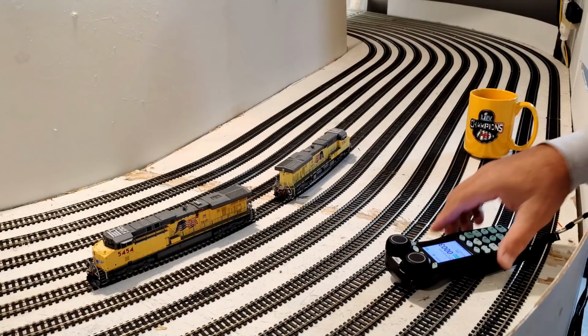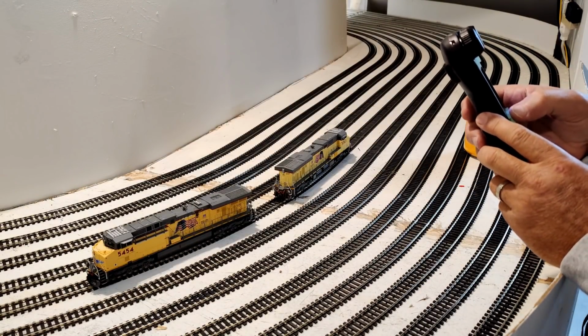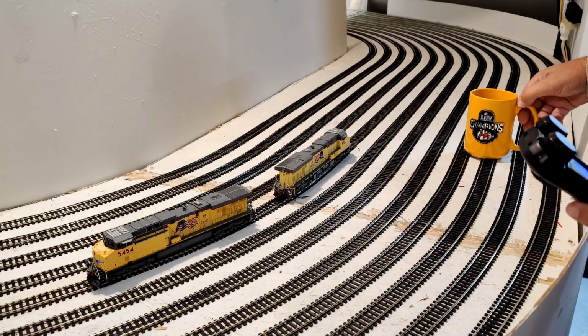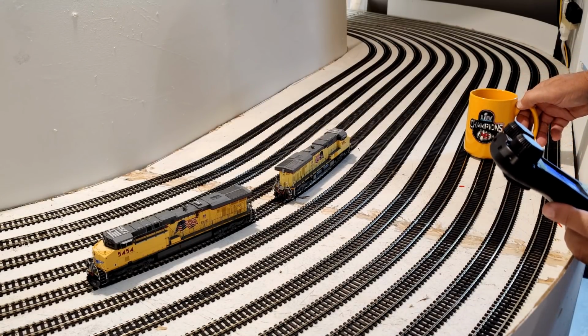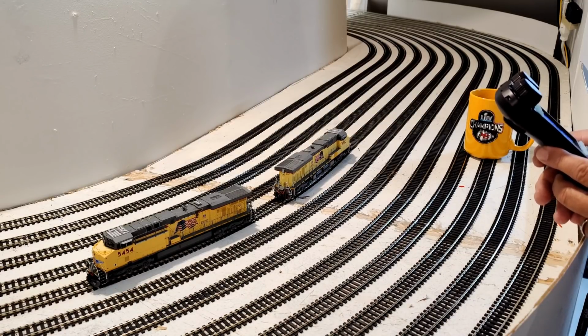So this is 45 inches, but as it goes around the basement, it will get over 50 inches, so I'll be pretty good the other way. Anyway, a momentous occasion here. We have the first attempt to run trains on the Evanston Subdivision.